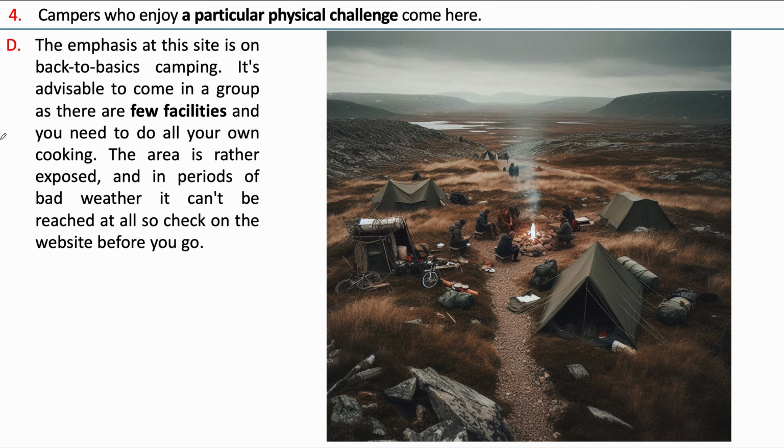Section D mentions few facilities, which means there are not many comforts at the campsite. This can mean physically uncomfortable, but it is not mentioning any one physical activity.